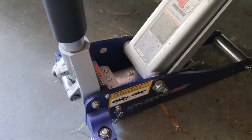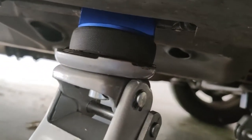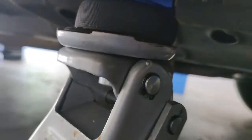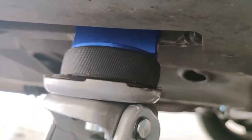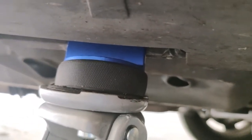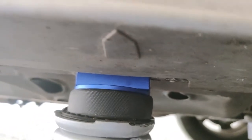They're small aluminum 1.5 ton jacks. If you look down below, that black part is a hockey puck, and above it is an adapter that fits into the, what the hell is the term, a pinch weld, I think is what they call it. So basically, it's where your normal jack would go, so you can jack up the car.